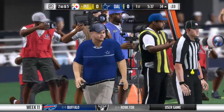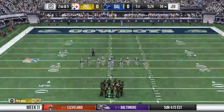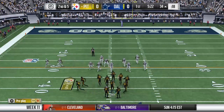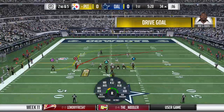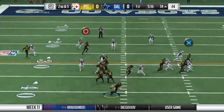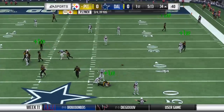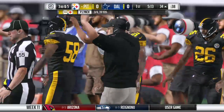He decided to run a hitch route. It really helps to have a guy who can turn it loose, and boy, he rifled one in there on that one. Not much run after catch, but it worked really well. Here we go. Lynch to throw again. And he'll be hit as he releases it, and that'll fall incomplete.